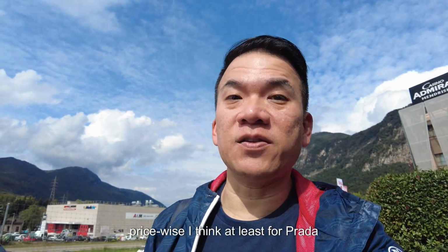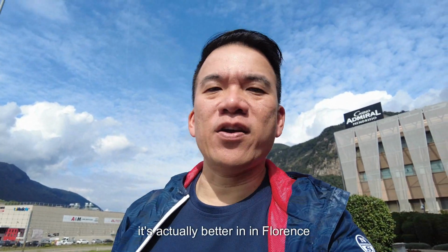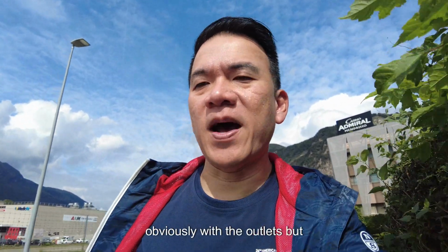Price wise, I think at least for Prada, it's actually better in Florence, obviously, with the outlets. But I did manage to find a few extra discount items that are worth it.